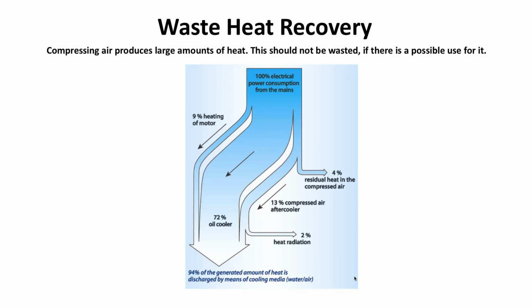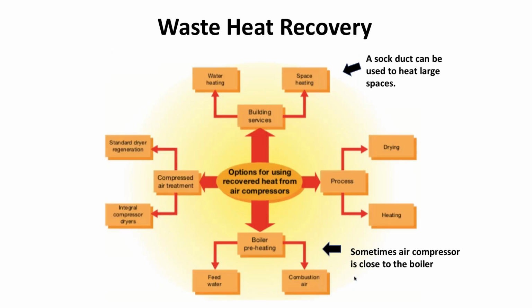Now, this heat shouldn't be wasted, though. There's uses for it. And as you can see in this graph, and there's a ton of them out there on the internet, they usually show 90 to 96% of the generated amount of heat can be recovered. Well, what would you do if you recovered it? Well, the easiest thing is space heating.